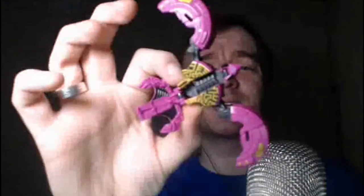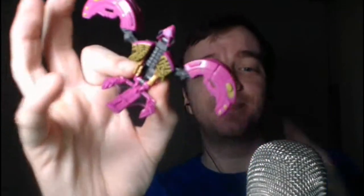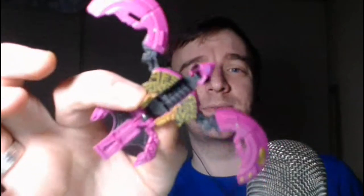And he just flicks open, and, oh, I love this guy. I just play with him all day. I like to keep busy with my hands, and yeah, he's just great to fiddle about with. I love him. That's Ratbat from Fall of Cybertron.